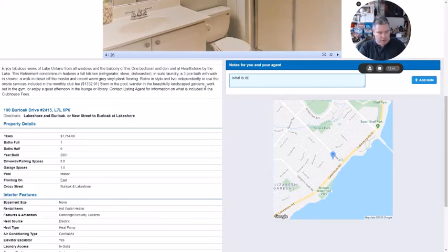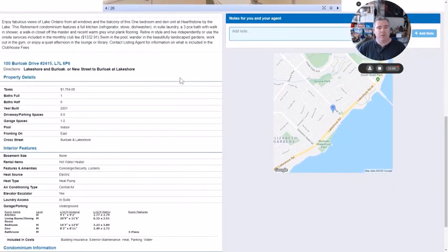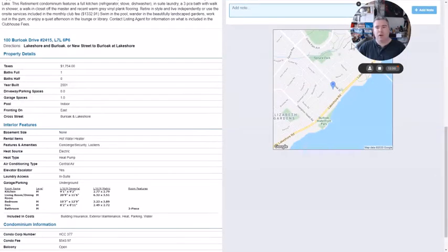What is included in the condo fees? Things like this, okay? You can put all these in here. Like I said, it's a reminder for you on what you thought about the property, and it's a way for you to communicate with me about what you want to happen with this particular property. So as we scroll down, you'll see a quick little map of where this is located, just to remind you. And on the left, we have all the detailed information.